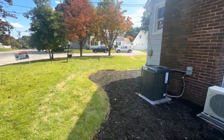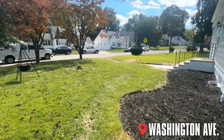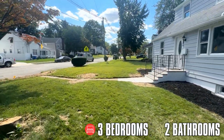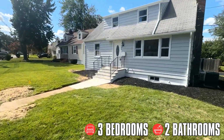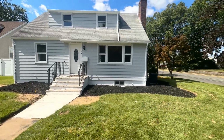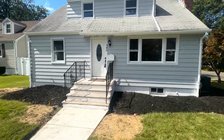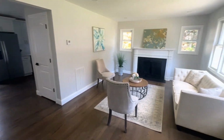Okay, so the first property I'm going to show you is actually on Washington Avenue. This is the one that I mentioned was priced for $550K. It has 3 bedrooms, 2 baths, and also a finished basement with a separate entrance. So that's a big plus, since houses have gotten a bit more expensive. People looking to buy in Union often like to have a finished basement with a separate entrance so that they can actually rent it out for some extra pocket change to be able to cover that mortgage.